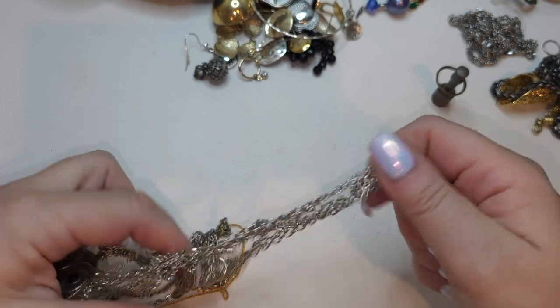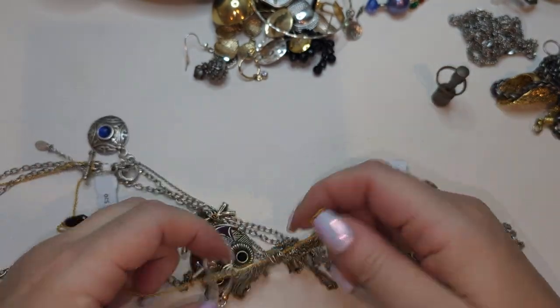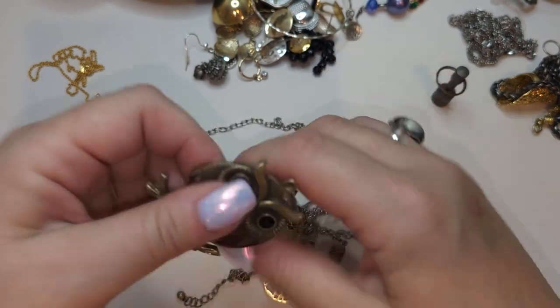What else we have here? Let's see if I'll be able to untangle it really quickly. We'll go through. If not, we'll leave it till later.